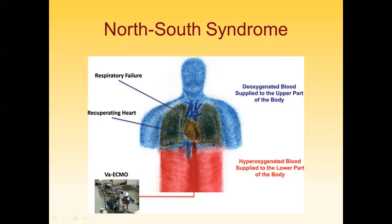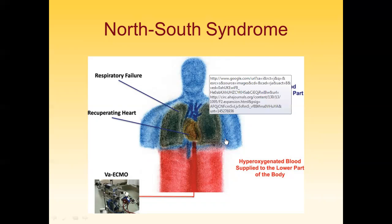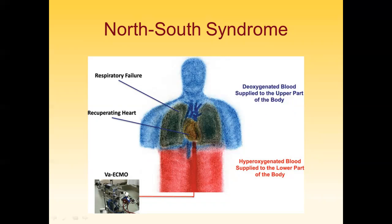So north-south syndrome is when, again, you have differential oxygenation, and unfortunately the brain, which is on the top portion, is getting the poorly oxygenated blood from the heart. This should matter where you cannulate too, right?